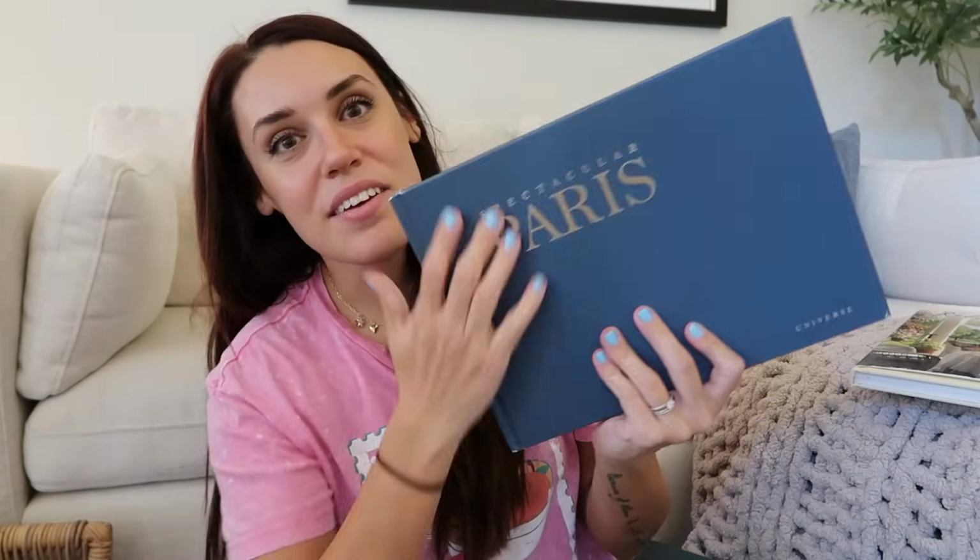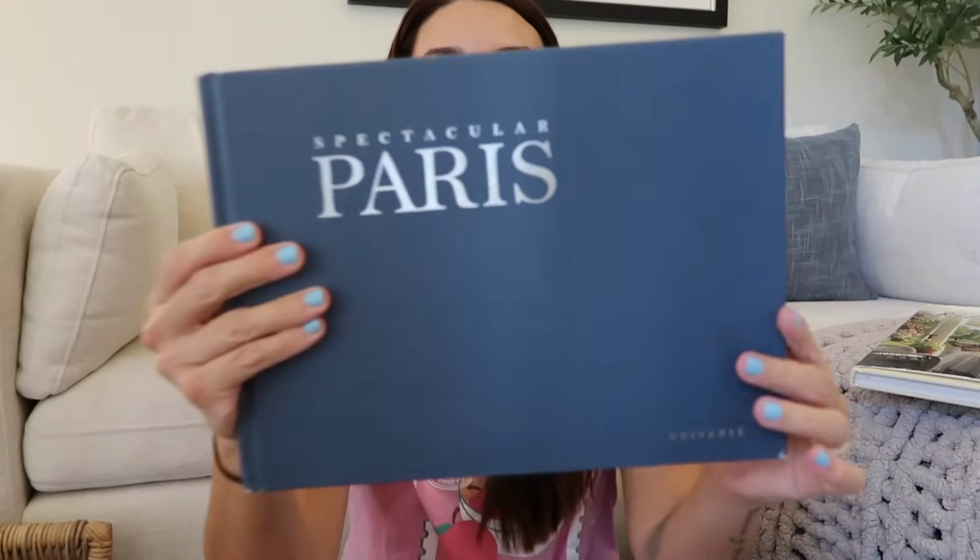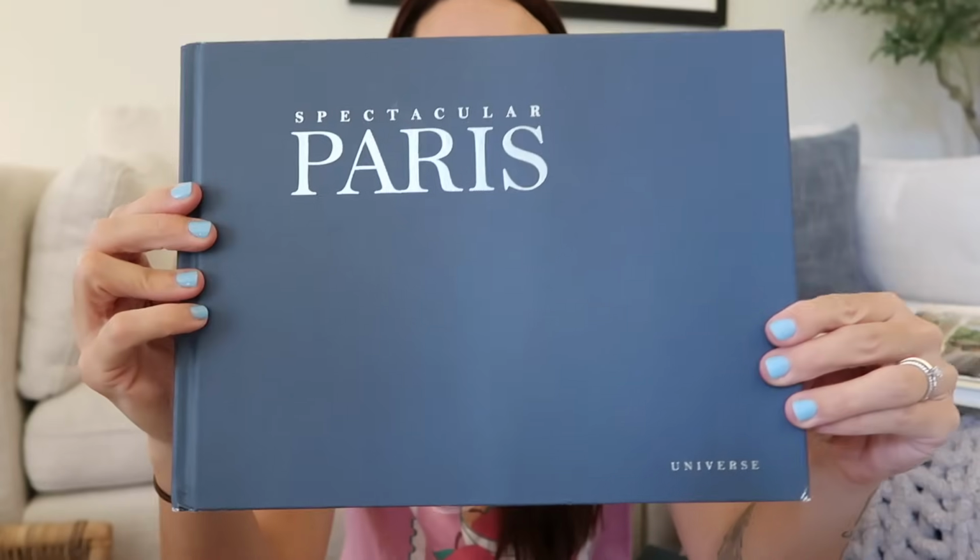So the first one is this blue one, and it says Spectacular Paris. And I just love the shape of it, the color. It has a bunch of images of around Paris in it. And I just thought that was such a great deal. That's what it looks like.